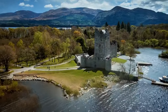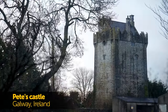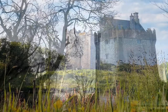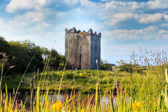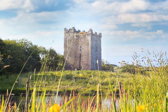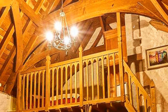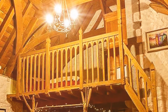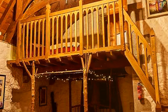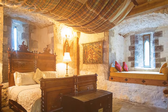Okay, but really, did you know there are castles you can actually rent? There's a castle called Pete's Castle in Ireland, which was built over 600 years ago. Even though it has retained its original structure from the 1400s, in modern years, it's been renovated to make it a dream destination. But keep in mind, it's an actual ancient castle, so it's no Four Seasons. There are narrow staircases, and none of the rooms were designed for running water, meaning if you need the bathroom at 3 a.m., it's a chilly walk.